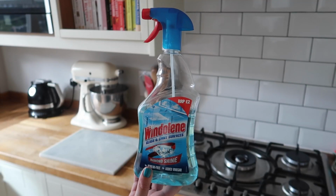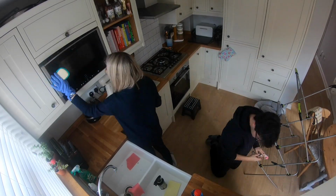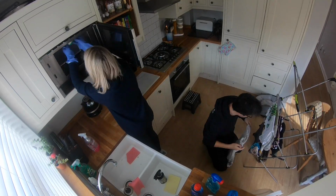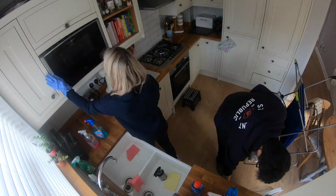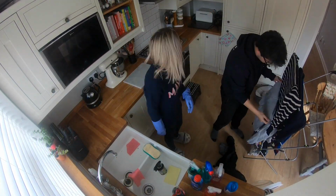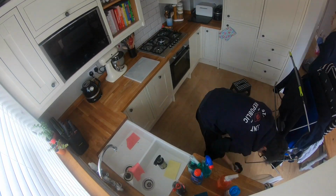And then I used this window cleaner for the front of the microwave, which seemed to work quite well. And then I used the Wild Rhubarb inside because it's not glass inside. And then I don't know what I did next. Oh, I've spilt some of the window cleaner on the floor, so I had to clean it. And as you can see, Mark is also being really nice and hanging out the washing. You might see some pants, you might see some socks.